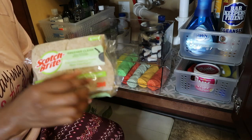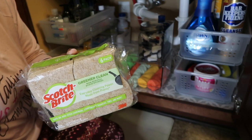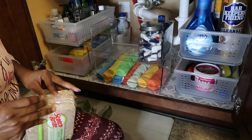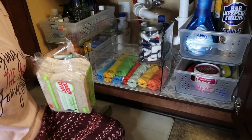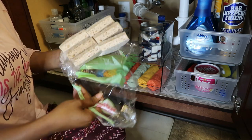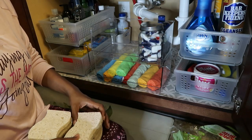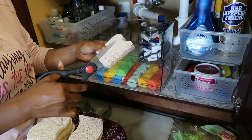Usually I have the square shape ones, but I can only find this little wavy situation here, so I'm just gonna cut them in half. And it worked out perfectly, and the shape of it was really cute. But I cut them in half because I have really small hands, and I just find that large sponge, I don't need to be using that whole thing. So I cut them in half, and I think that is super smart, and you should be trying it too, girl, because if you have not already, when you cut your sponge in half, you're gonna be like, why haven't I been doing that a long time ago?